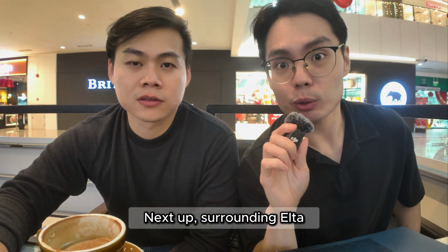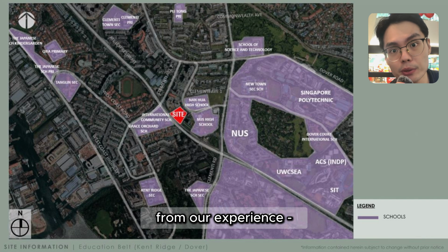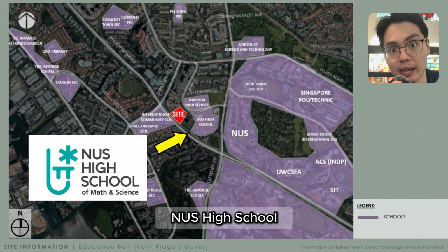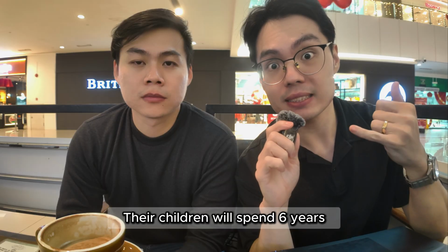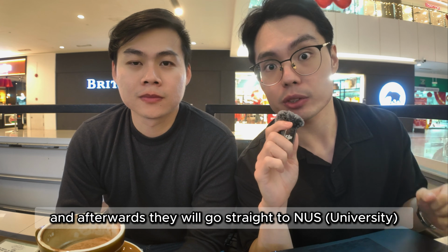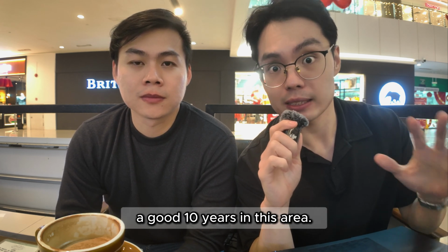Next up, surrounding Elta, there are a bunch of school options, especially the tertiary school. From our experience, the reason that people buy into private property in this area is because of the NUS High School. Their children will spend 6 years doing IP in NUS High, and afterwards they'll go straight to NUS University. So probably they will be settling down for a good 10 years in this area.